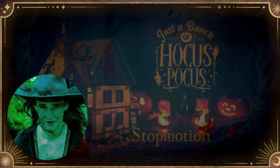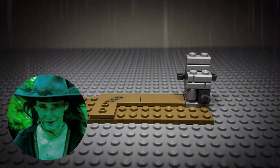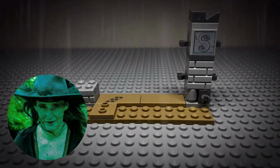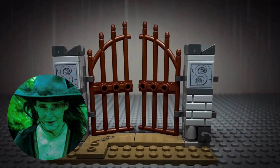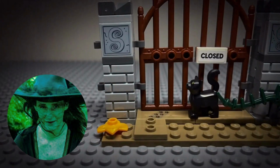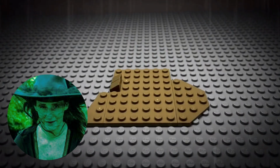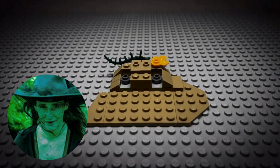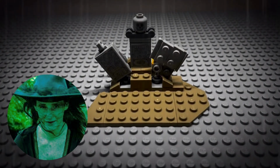Liking the effects at the beginning, awesome. I really love the way he's done this. Oh, squeaky door. Not sure I like the squeak. Oh, look at that cute cat. That must be Binks. This is so well done.